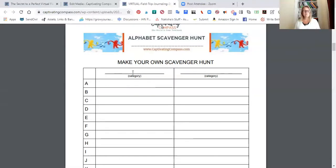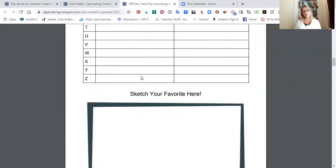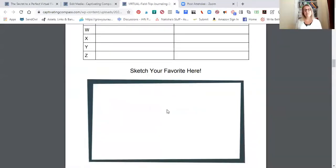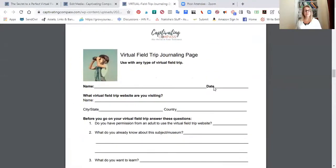And so you'll see that it's a way to see, if you go at feeding time to the zoo, then you'll get to see what they eat. So that is just one example of how you can use a scavenger hunt for that. And then you just draw a picture of the favorite thing you saw or something that was fun for you with that.